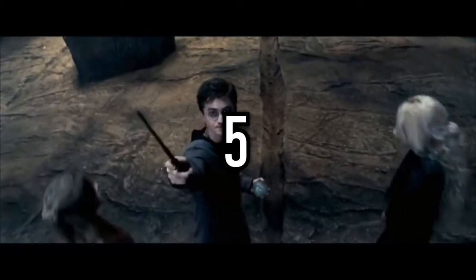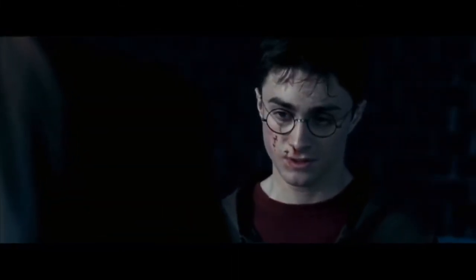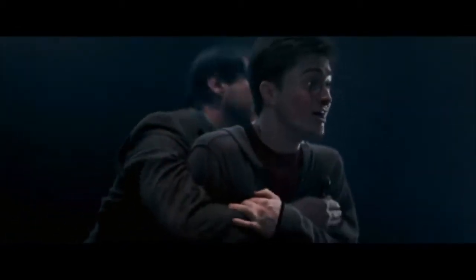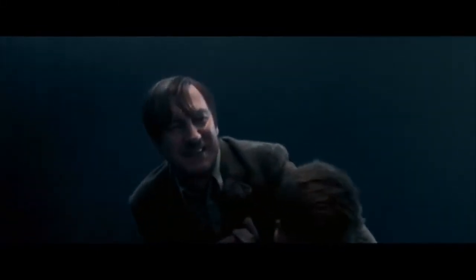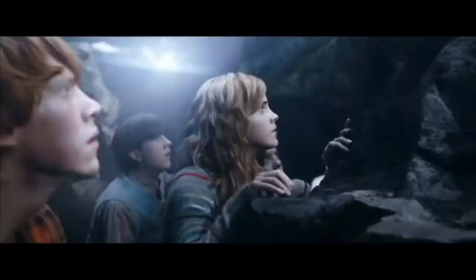Number 5. The Order of the Phoenix has so many amazing moments that it's hard to pick just one. But if we're being honest here, one of the best scenes is where one of the best characters gets killed. Although it's very sad to see Sirius be taken down by the evil Bellatrix, we can't deny that the scene was amazingly put together. Harry and his friends go up against the Death Eaters in a great battle, but in the end, Bellatrix does something that is unforgivable.